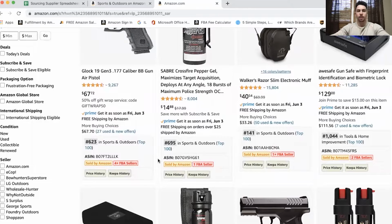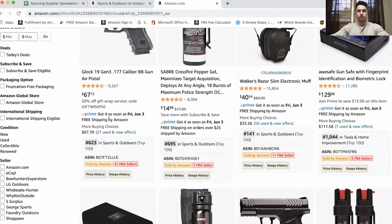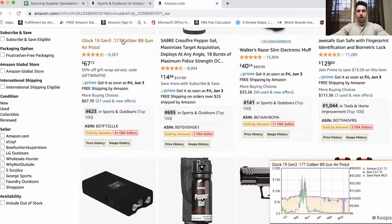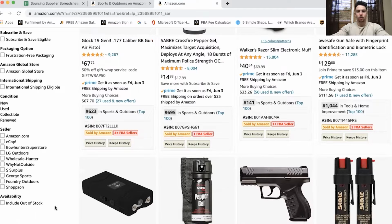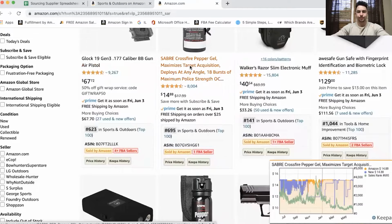So if you don't have it, definitely grab it, and you'll be able to see a quick view of if Amazon's on the listing, the rank, the ASIN, the number of sellers. You'll even be able to hover over it and see what the Keepa chart looks like. As you can see in this right-hand corner, if we move myself out of the way, you can see a brief overview of the Keepa chart.